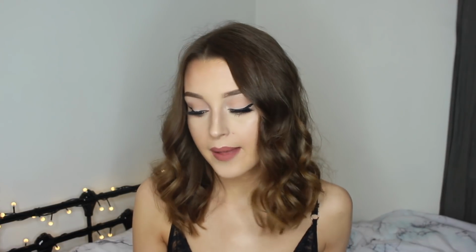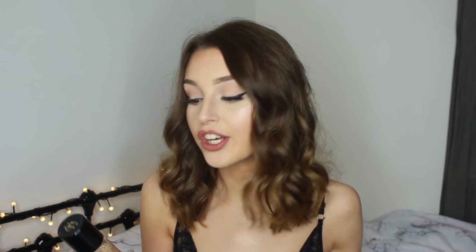So the second product I want to share with you, which isn't necessarily a new product this year, this has been out for quite a while, but this year was the year that I found it and fell in love with it. This is the Too Faced Born This Way foundation. I am fully obsessed with this foundation. It is by far my favourite foundation now.